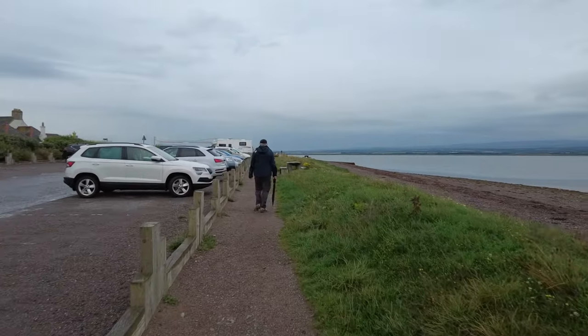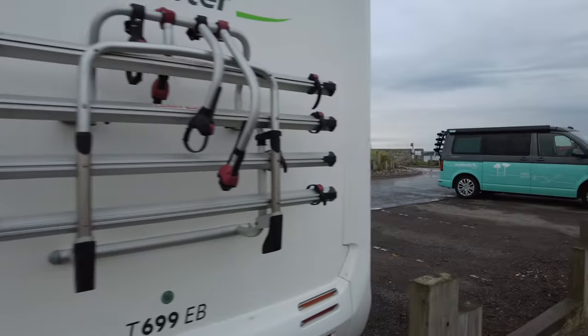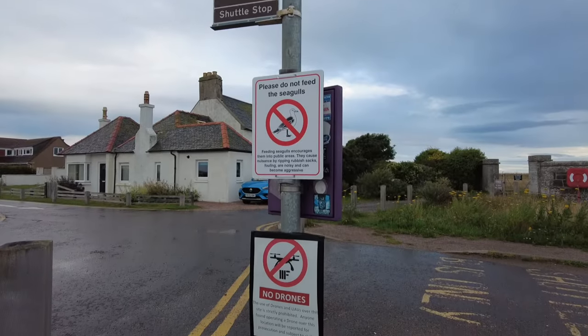sometimes it doesn't feel very fair, does it? And it's a 2 metre height barrier. But there is this little area here, but to be fair, it's tight. It really is tight. It's a no drone area.